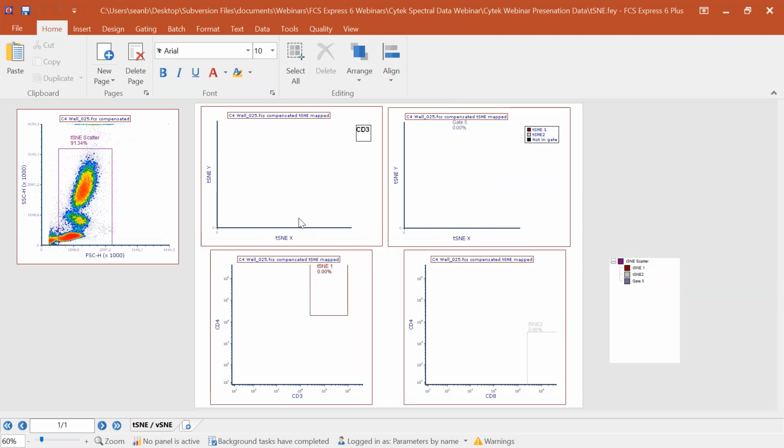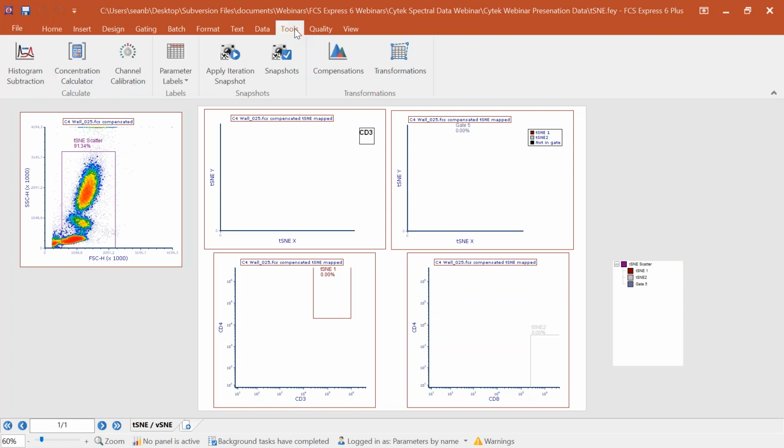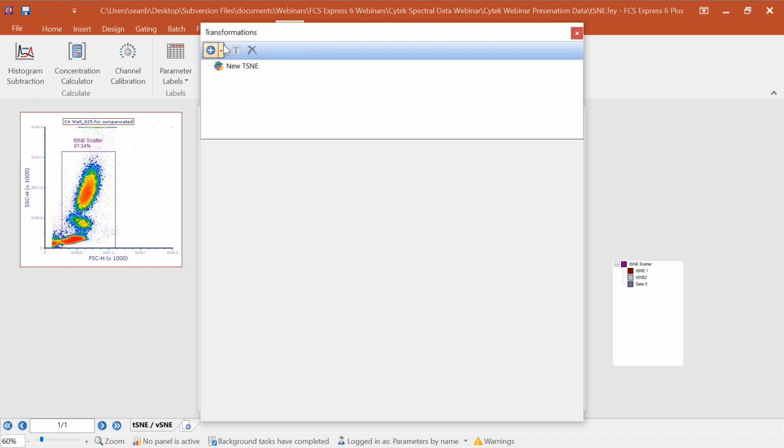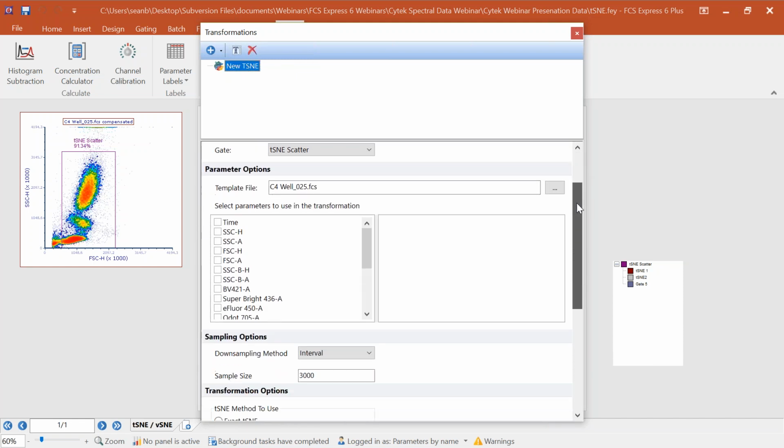So we're going to take a quick look at how those work in FCS Express, not in a lot of detail, but these are all accessible in our Tools tab under Transformations. And when you expand the transformations window, you'll see that we have the ability to perform a number of transformations, and we've natively built in tSNE and SPADE. And when I say natively built in, these do not rely on R. You do not have to be a programmer or a script writer or a biostatistician to use these tools. You simply select tSNE, you choose the file that you want to perform that tSNE on, you choose all of the parameters that you want to include.